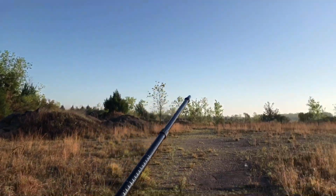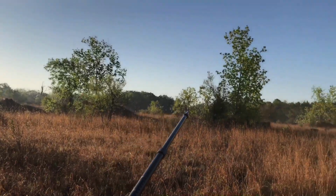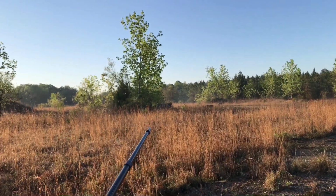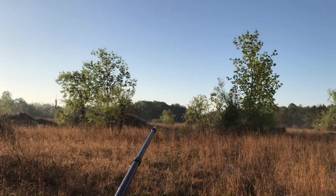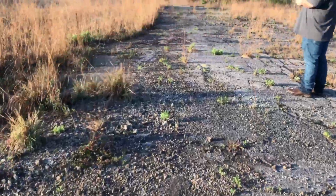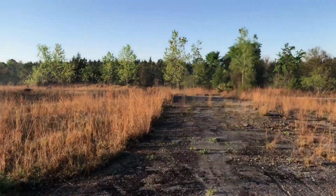We're just easing around through here, looking for strategic points that we've seen on Google Earth. And we found a couple of structures that we're going to go check out. There's one little concrete one right there in front of us. And then off that way, we've noticed some other stuff. So we're going to slip around there and see. Looks like this was asphalt at one time. So this must have been a pretty heavily used area.